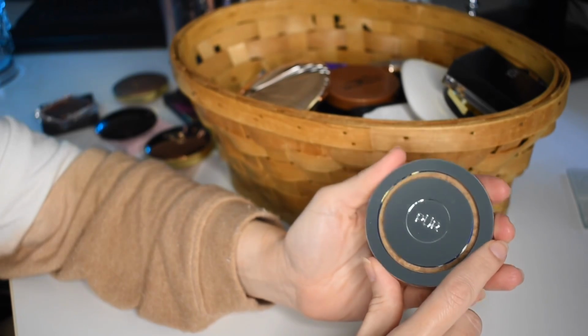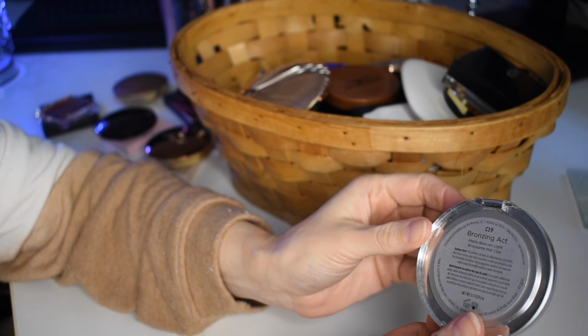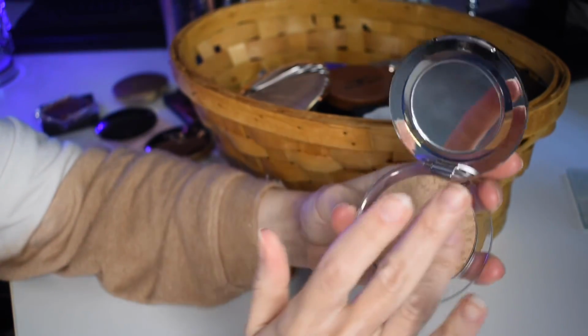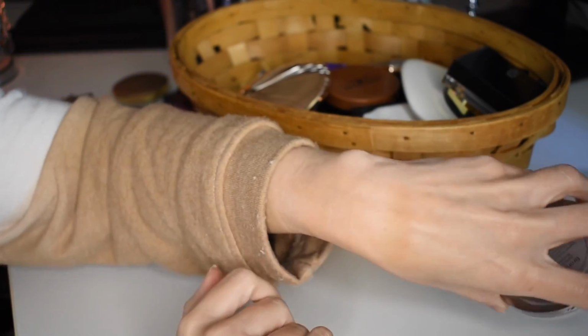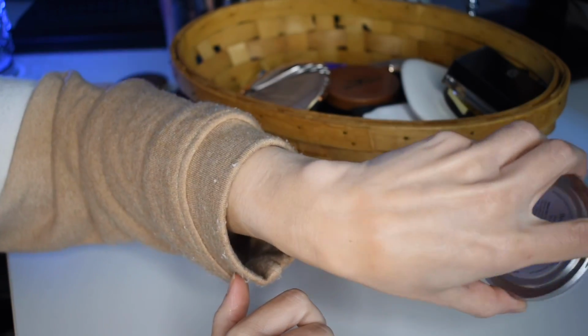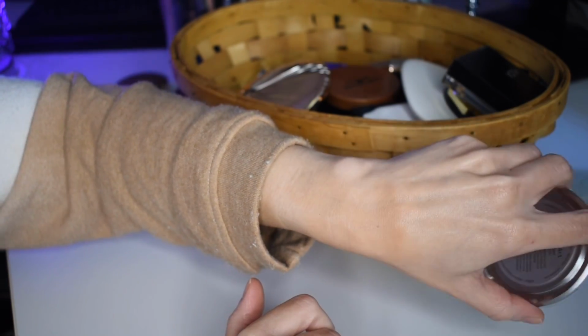Next I have this bronzer from Pure. This is the Bronzing Act Matte Bronzer in Light. And this is just a beautiful powder bronzer. It's got a marbled pan. And it's definitely a nice, soft shade, really gorgeous bronzer for my skin tone. And I really like Pure's powder and face products. I think they do really well with complexion.